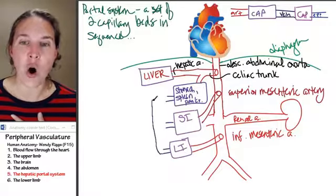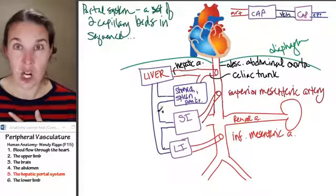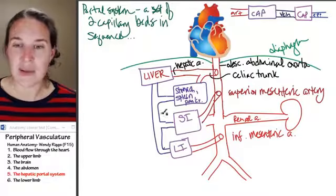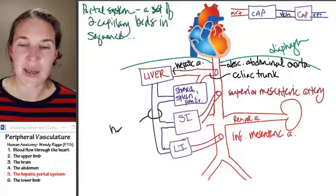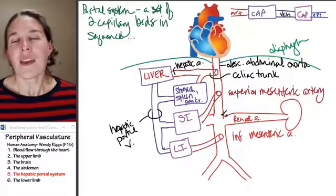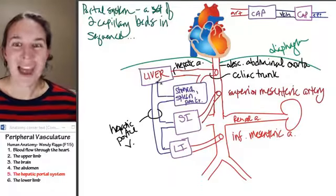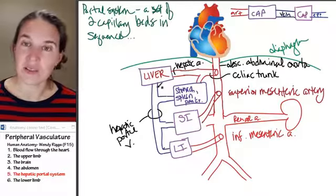We're just going to say, you know what? They all flow into a vein called the what? Oh, you know it's true. It's the hepatic portal vein. Please, not anatomically correct, but let's label that thing. This vein that everybody's feeding into is the hepatic portal vein. And we're sending the hepatic portal veins dirty blood to the liver.